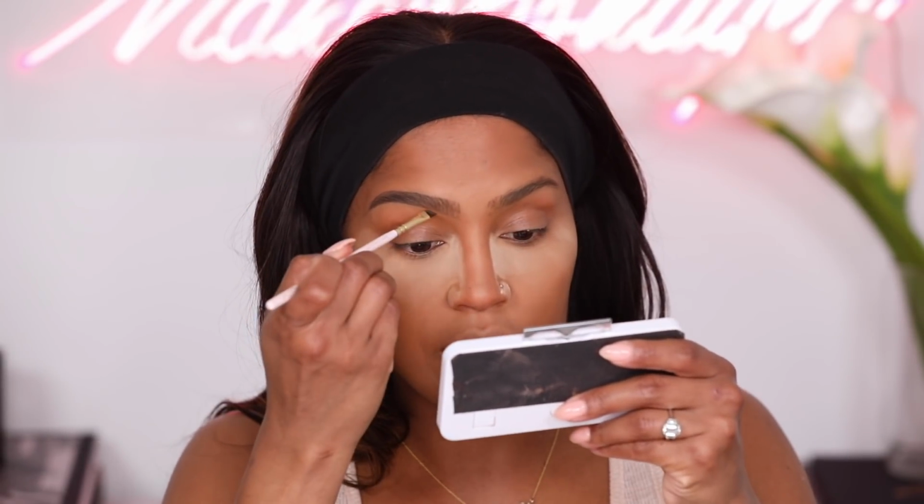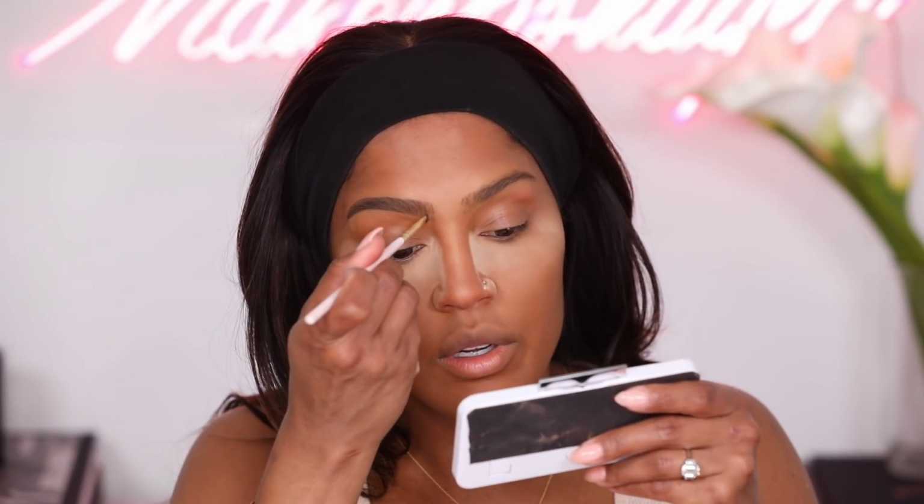So you guys can see I like to leave this part kind of light. So what I do is I just draw little lines up. So it looks filled in, but it's filled in the same direction that my hair grows, so it looks more natural. I just love a pomade.